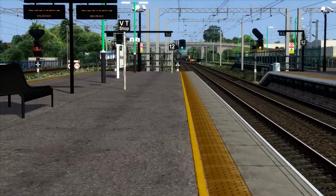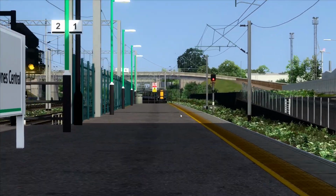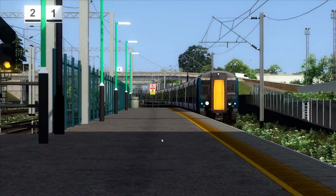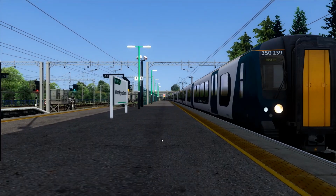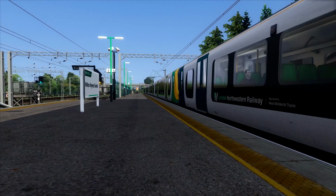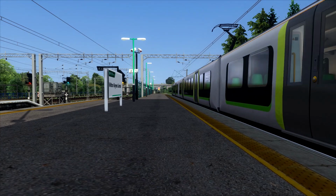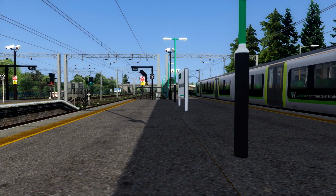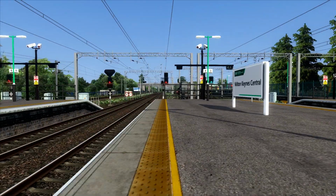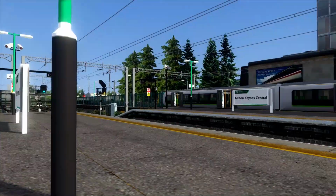Okay, next train to arrive is going to be the 0822 London Northwestern Railway service from Birmingham New Street to London Euston, which is 350239. And 350265. What's also passing through, passing through any second now. Well, maybe not just yet, but there it is anyway.